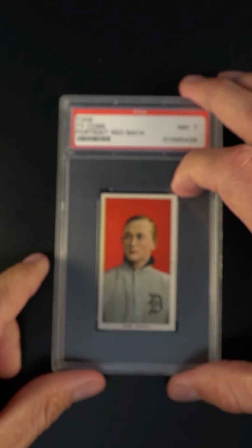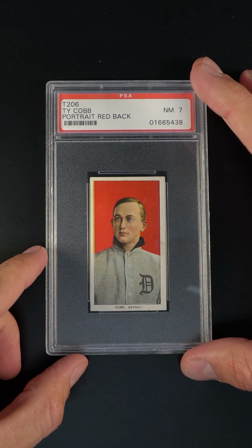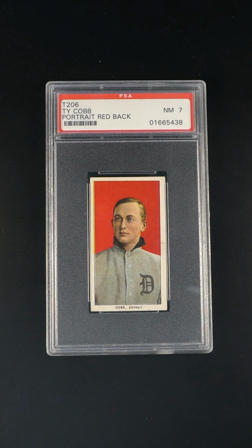So, all told, it's just a really important card. I think the market is maturing around understanding just how important it is, and as time wears on, I think that importance is going to increase in magnitude. Just a beautiful, beautiful investment piece from the turn of the century, and comes highly recommended.